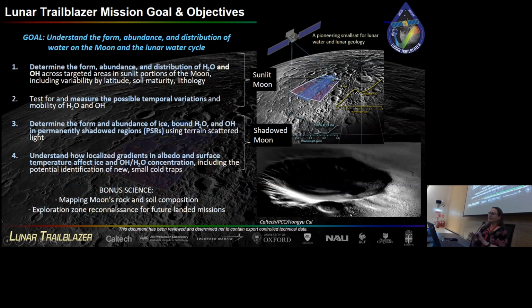All right. So our goals are, like I said, to determine the form, abundance, and distribution of water on the surface. We want to understand any possible temporal variations. We also want to look into the permanently shadowed regions. So we have two modes, and I'll show a little bit more later about our PSR mode, but we will integrate longer, and we'll be able to actually get pretty high spatial resolution within the permanently shadowed regions to understand whether we're looking at ice or other mixtures of ice in the regolith. And then finally, we want to look at all of this as a function of composition, albedo, geology, all of that, so that we can really start to disentangle a lot of the questions that we've got about water on the moon.